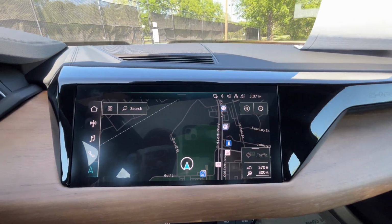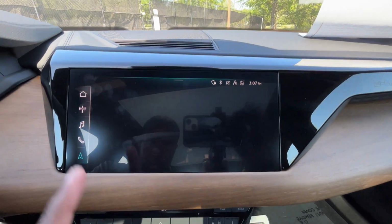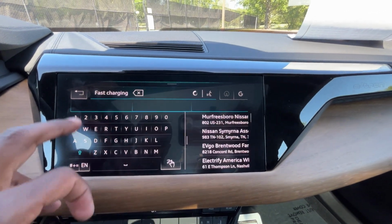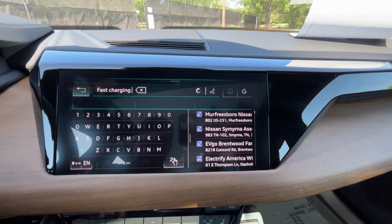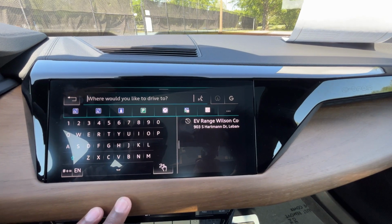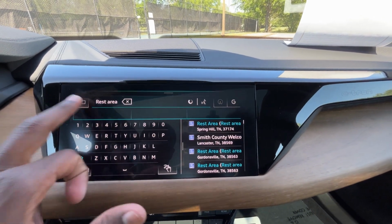And then the nav screens here. This is going to be a 10.1-inch screen. And if you want to search for a destination, just click that there. Start typing something, it'll pull up suggestions. And then you also have fast charging, which is pretty neat. It'll show you all of the closest chargers. So, pretty responsive and pretty intuitive in my opinion. And I like that you can kind of find a rest area, things like that.